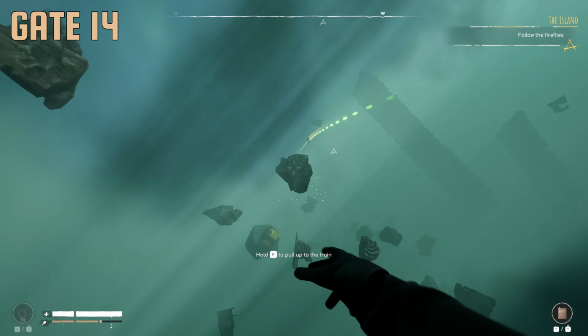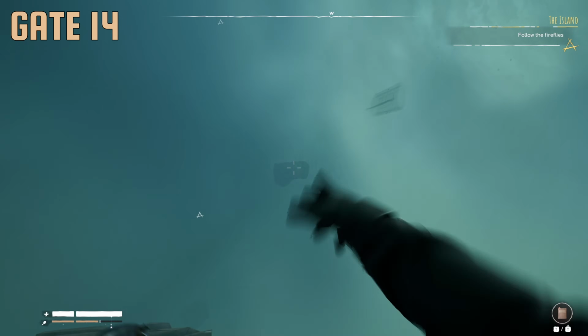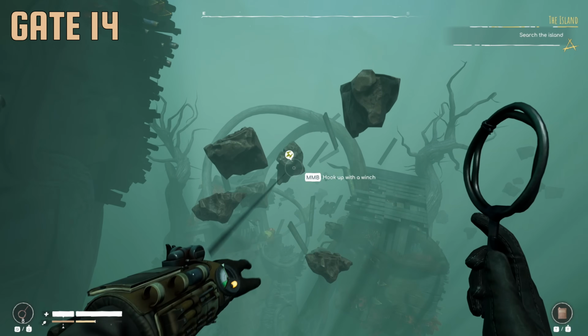As it turns out, these were hooks that you could launch into rocks, and then using the new winch, you could pull yourself and attach your rope to a new location. This way you can safely navigate the void without floating off into the abyss.